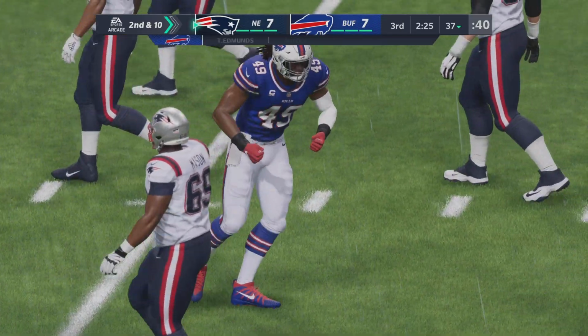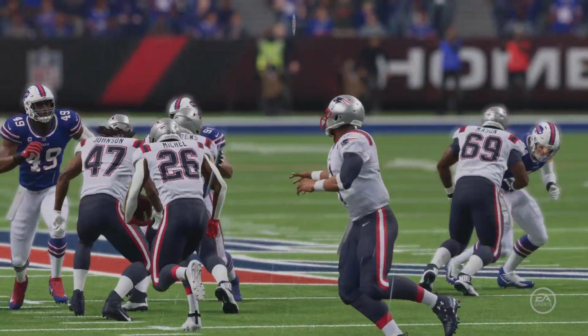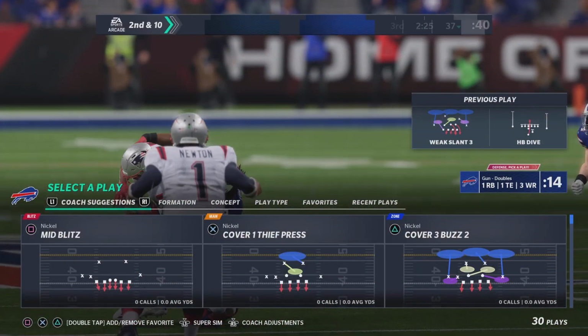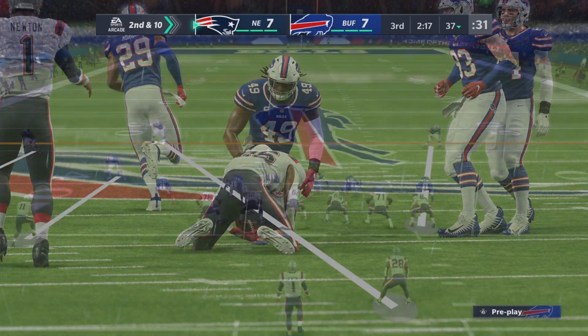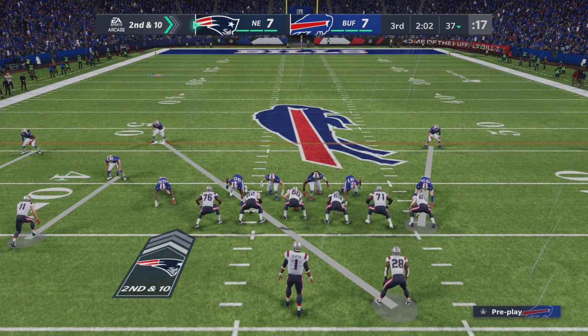Tremaine Edmonds there to bring him down. As usual, the hallmark of a good run defense, linebackers making plays near the line of scrimmage. Absolutely nowhere to run there. 3rd quarter, all tied up. This is 2nd and 10.